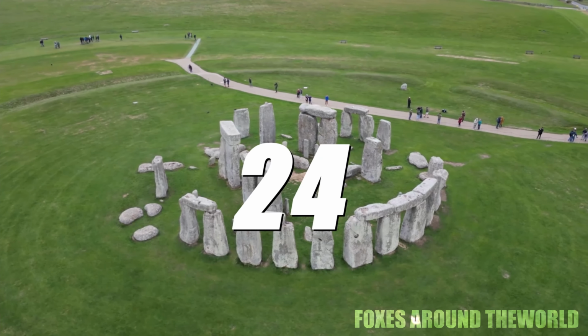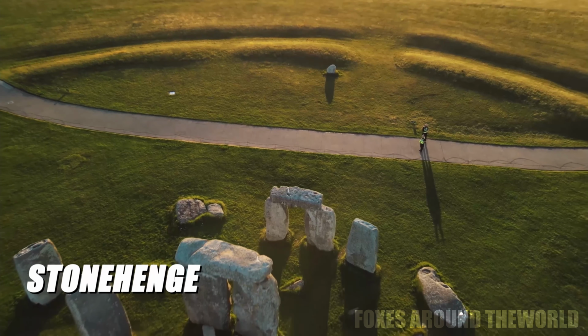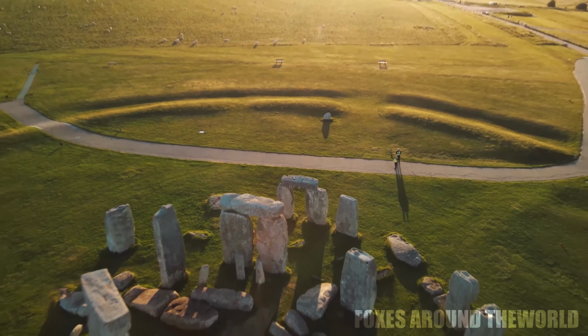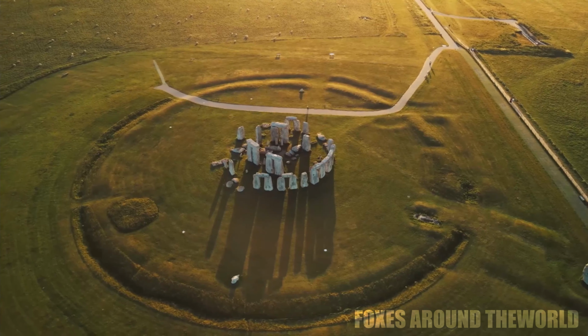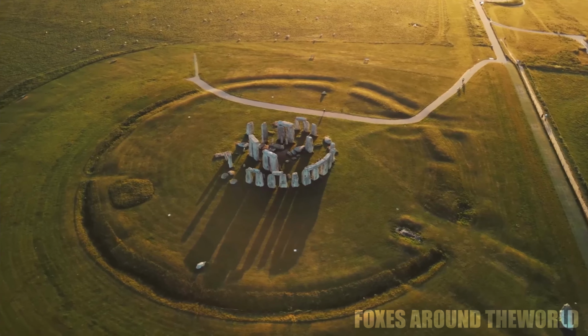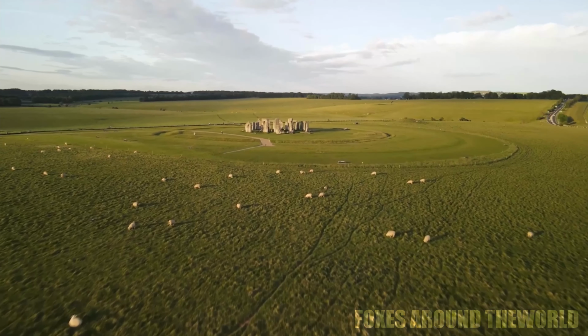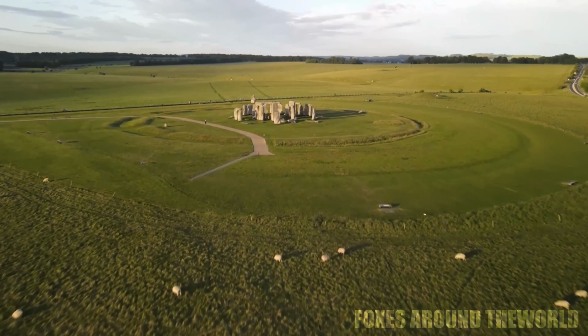Number 24. Stonehenge. Stonehenge in England is one of the most famous historical sites in the world, registered as part of a World Heritage Site by UNESCO in 1986. Its construction dates back to the Neolithic period between 3000 and 2000 BC.